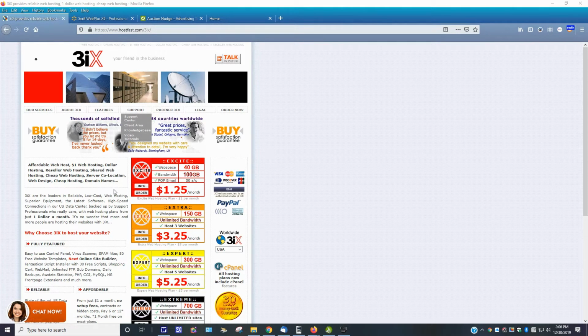This is the plan I'm using, the Excite plan. If you guys want to check it out, it's really good, I think. You can read a little more into it if you want. I also got my domain registered with them, and you can do the web hosting with them. They have SSL, secure socket layer, and domain names. You can read up on them if you want. The features include the free site builder, free PHP scripts, and so on. And their support: you get a support client center, a client area knowledge base, and video tutorials as well.